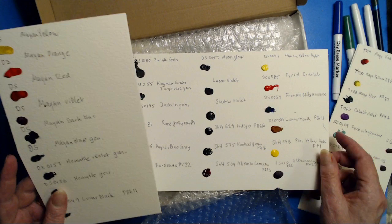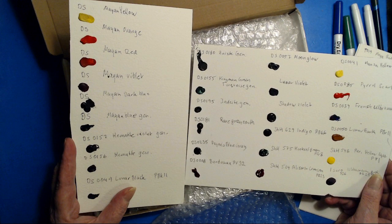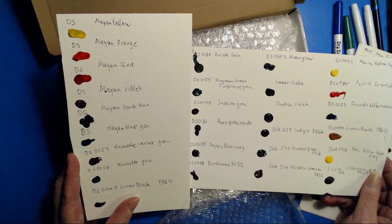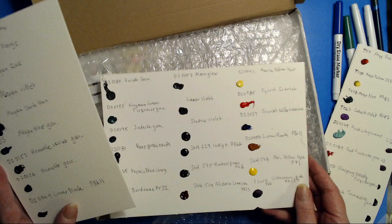And Daniel Smith, of course, makes a premier product, and just the idea of getting to try these out, and see how they work on various papers, and even paint a few paintings with them. There's more than plenty of paint to do all of that right here. And so these are the Daniel Smiths.